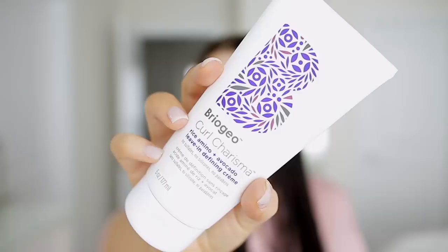So I really love applying some of this when my hair is wet and letting it sit in there. For me, I really just love to use this as a defining cream. Now, what that means is whatever hairstyle I'm going to be doing that week or for that day, I know that it's gonna really help my hair hold that style better.